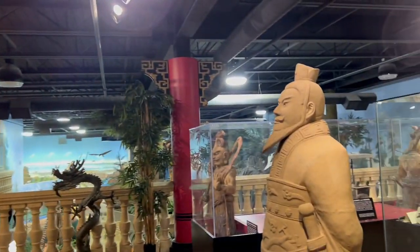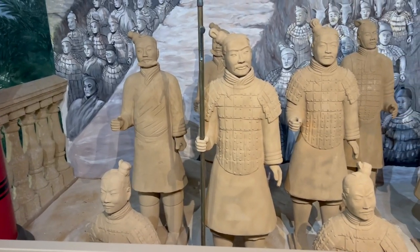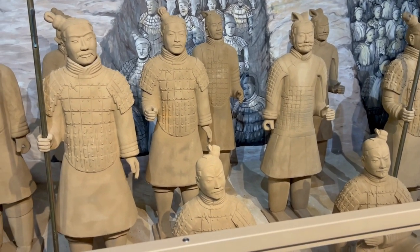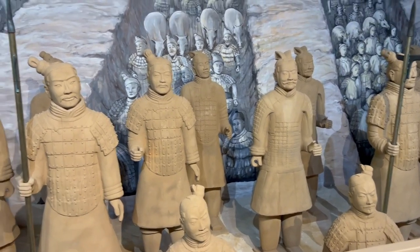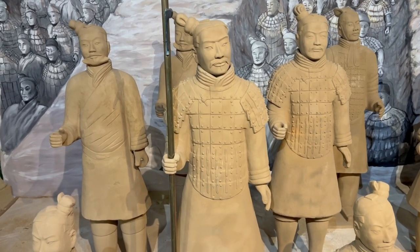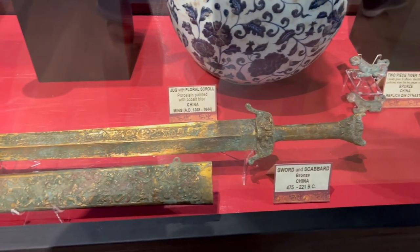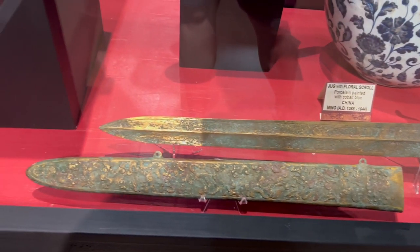And now we head into ancient China. They have a mini terracotta army here. Now, I'm very curious to know if these are from Disney, because the terracotta army from Disney vanished when they put the Shanghai Disney in, and these look very similar to those. Like, very similar. Oh, this is a very cool ancient sword and scabbard from China made of bronze.